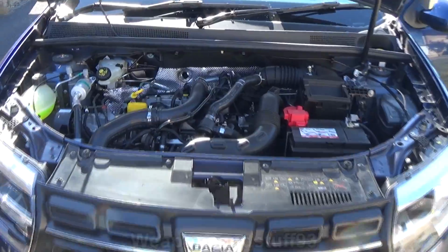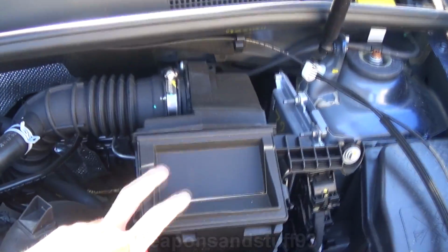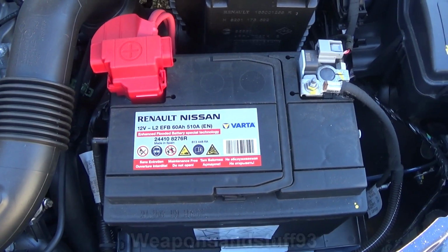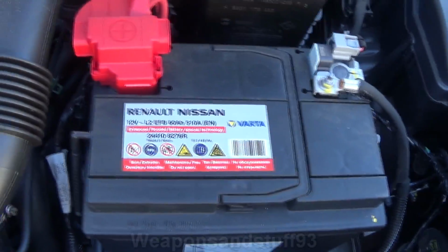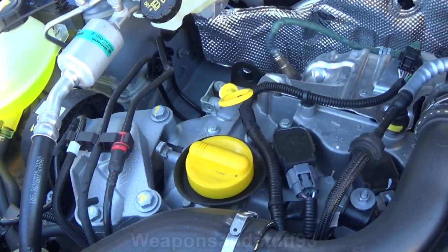So that's it under the bonnet. So obviously you've got all your bits under there as expected. That's where the HEPA air filter is, and I'll try and get that out in a second to show you. Batteries in an easy to access space, thankfully, unlike when I had my Golf and it was all the way down there. So that means replacing the battery yourself is fairly straightforward. Also you've got your engine there, fill up the oil there, check the oil levels there.